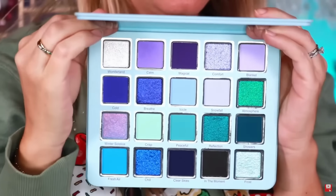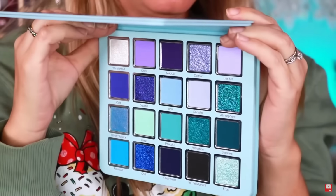Personally, I do love a good summer palette, but I also love a good winter palette. So for me, I feel like my favorite Cosmic Brushes or cosmic beauty palette is going to be the Wonderland palette. There's something so special about this palette, and I think it's just because I resonate with this color story so much. I like starting in November, winter, all the way through the end of January, and this is a palette that will definitely get a lot of use.